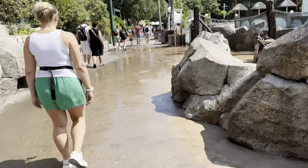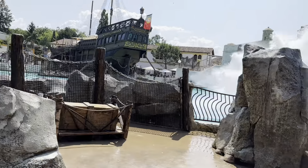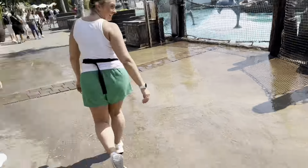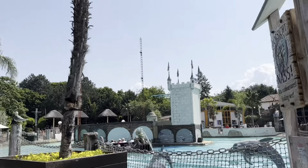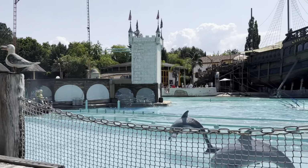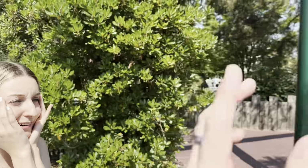Dirty water. I like that. Is this gonna get us? Is this gonna get us? Marion, is this gonna get us? It is as well. Oh my days. I thought it was. Ah! Oh! I got wet by something, I don't know what. No, oh, the dolphins squirt you. Oh, that's right, you're sitting on that side. Oh yeah, let's get on Atlantica Super Splash.